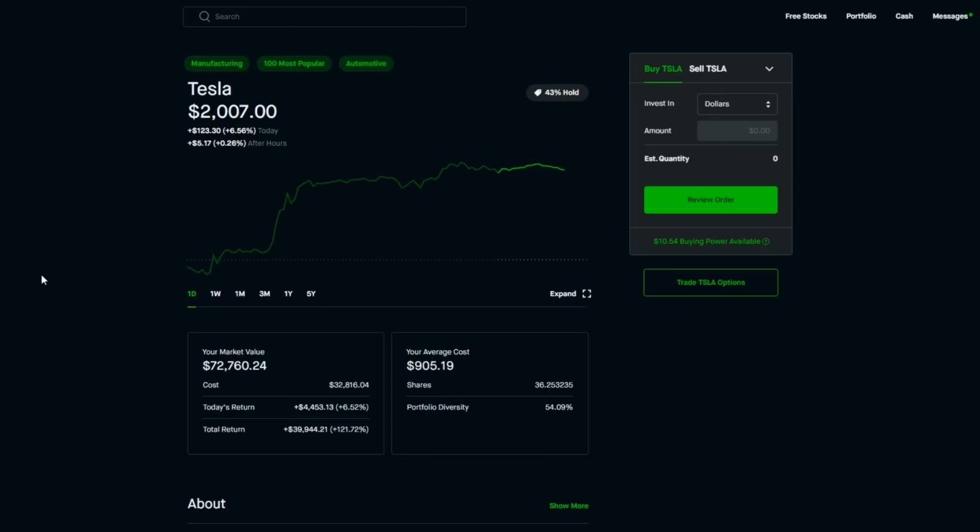That's going to be a big deal later on, and keep that in mind. I think people are going to find value in being able to own a full share for a much cheaper price after the split occurs. So I think that's definitely a big deal.